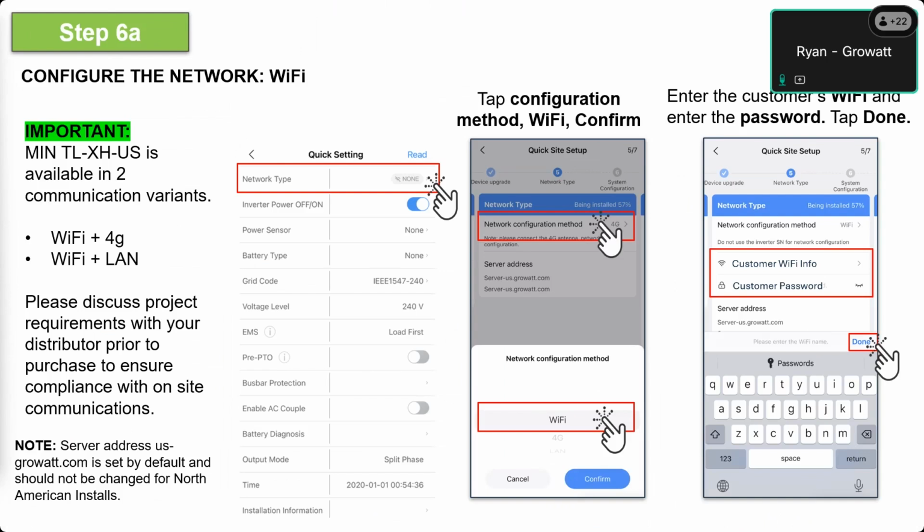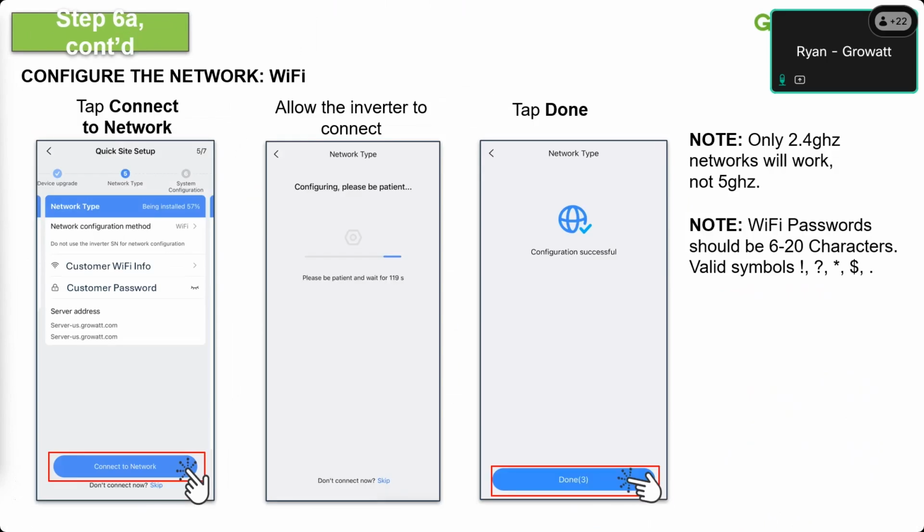If you want to do Wi-Fi communication, you would simply click on network type, Wi-Fi, and put in the customer's Wi-Fi info and password. One thing I do call out on the second slide here is we do focus on 2.4 gigahertz networks. People tend to ask, why not 5G? I've come from service. With 5G, generally the biggest issue is it doesn't have quite the same stability or range as 2.4 does.